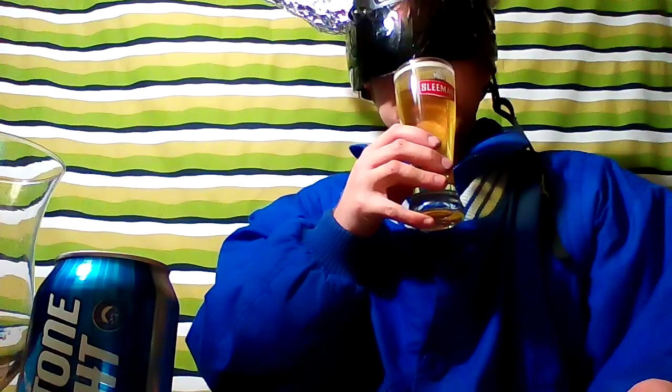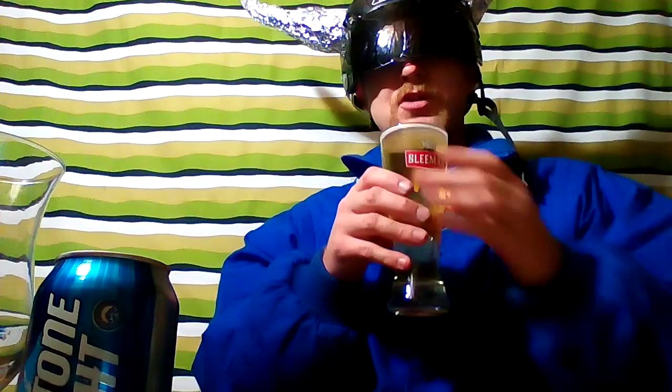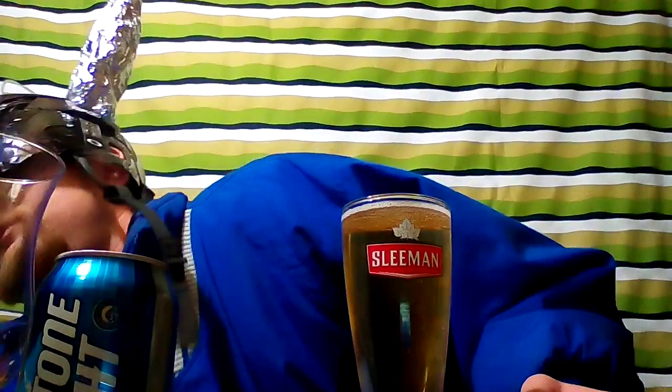So let's give this a taste. And a reminiscent smell. Just typical macro aroma, very light, not much aroma going on. A nice light sweetness, typical macro, barley, lager smell. It smells quite inviting, like for a very refreshing summer type beer. Goes down really good. Really good.